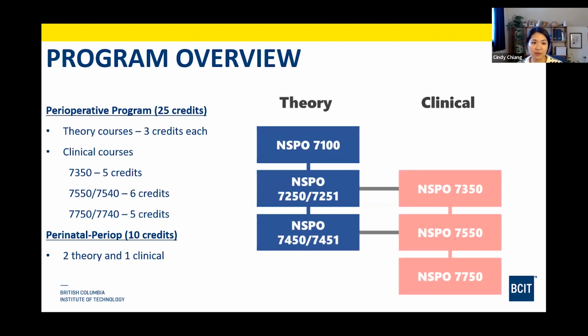This is just a little overview of what our program looks like. It's a total of 25 credits. And you can see on the slide that it's divided into 3 theory courses and 3 clinical courses. 7-100 is your foundational intro to perioperative nursing course. Then it follows up with the second theory course, the 7-50 course, where you learn about the scrub nurse role. Then it follows up with a clinical piece, which is 7-50. Then you come back and do the theory for the circulating nurse role, and then go back into clinical to do 7-550, which is the circulating clinical piece. And the very last clinical, 7-750, is where you consolidate both the scrub and circulating role.